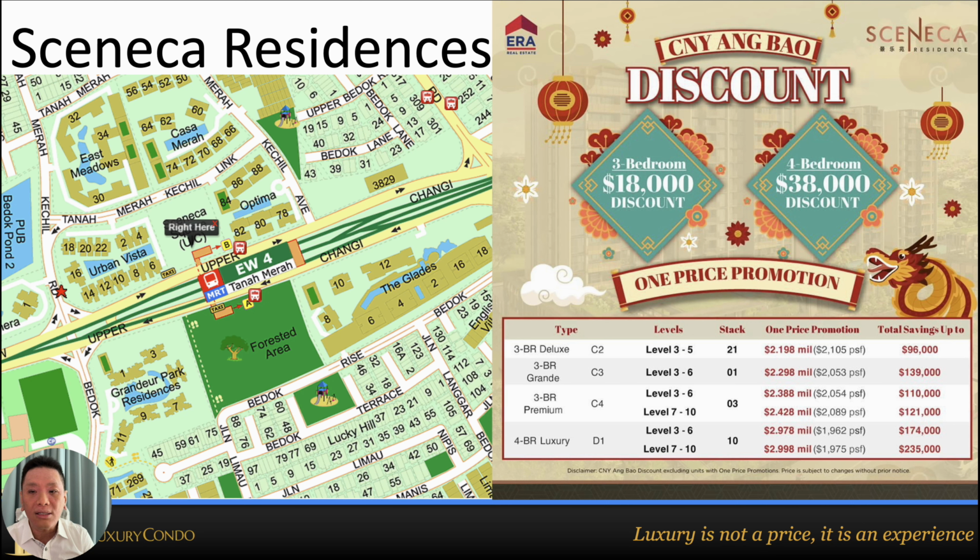And if you look at the PSF, you can see that the PSF is also 2,000 per square foot. So this is what I call very, very attractive prices. It's going to TOP soon, and you should really go for it. So these are my 5 properties that I like to recommend to you, plus 1 bonus.